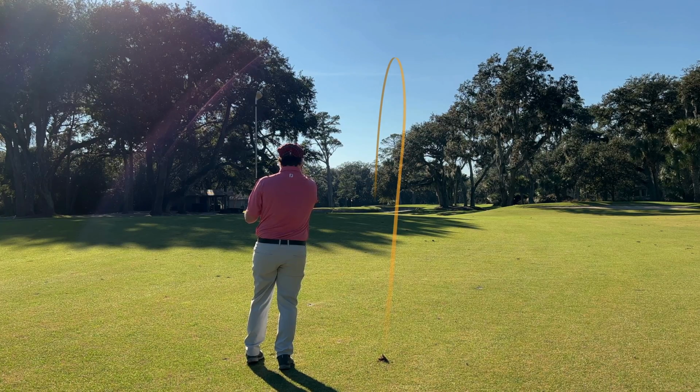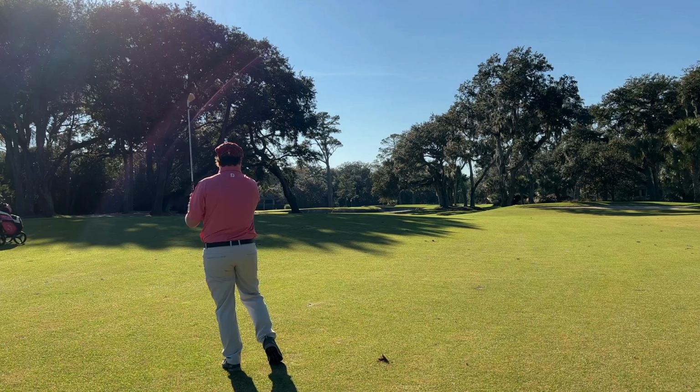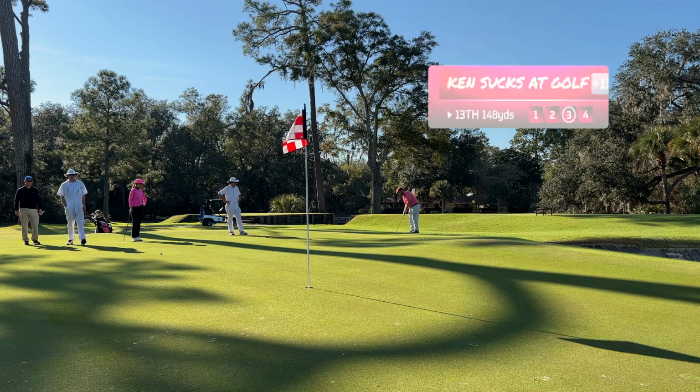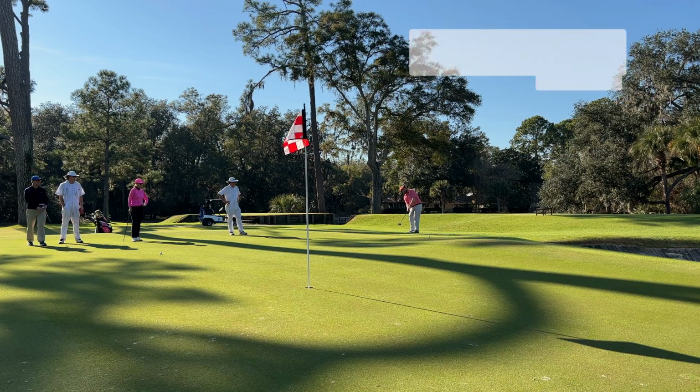I was a little worried about hitting that greenside bunker. You do not want to be in that bunker. It's fine? Yeah, fine. I took extra club and I absolutely struck it. That was the best swing all day. I'm just off the green, putting for birdie. I couldn't ask for a better situation.